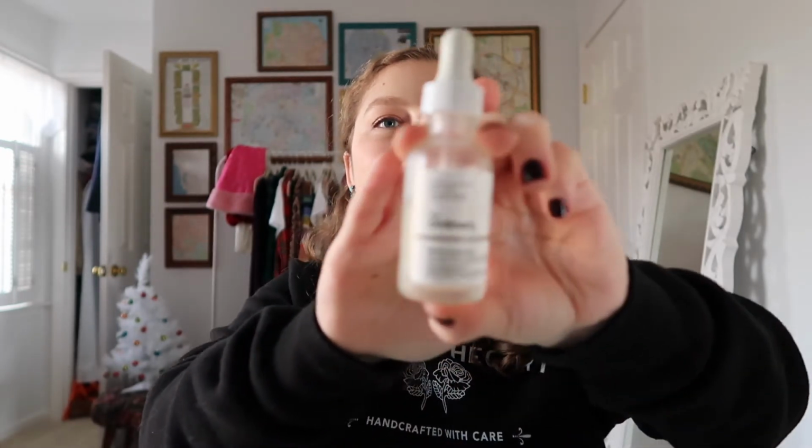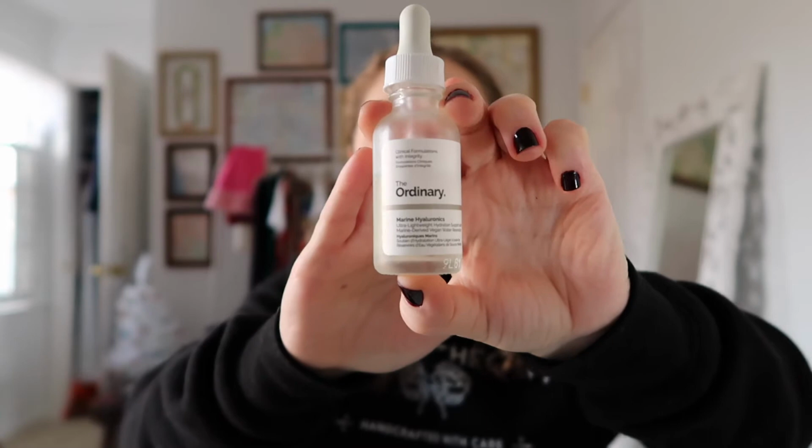And then the last one is from The Ordinary, and it is the Marine Hyaluronics. Now, I think all the products I use have good additive ingredients like these in the formulas, but it doesn't hurt to add a little boost.